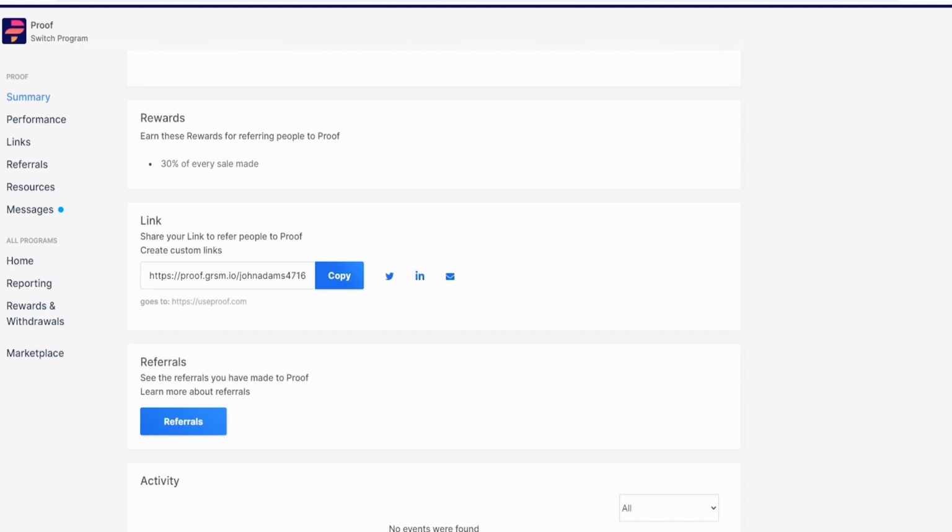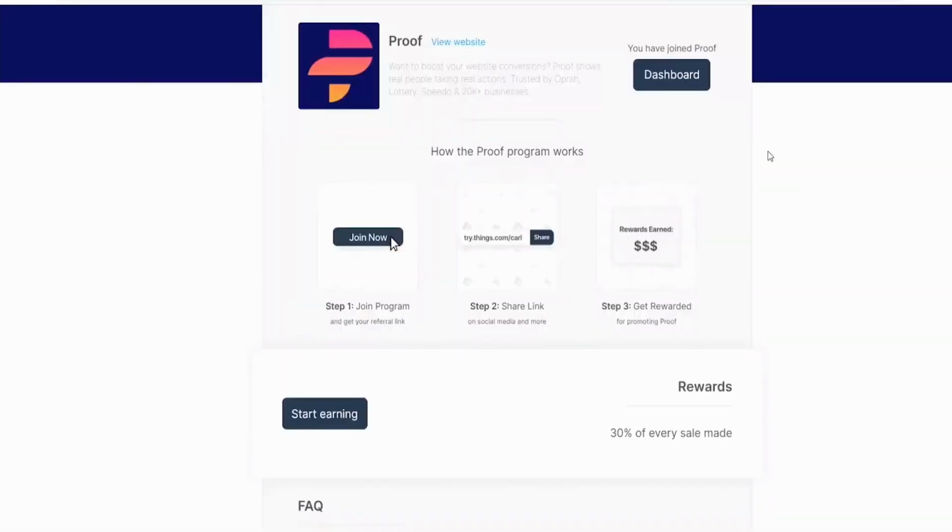Once you have shared the link, you can then move on to step number 3, which is to get rewarded. The website is going to reward you 30% commission on every sale that you made at the end of the month. Your earnings will be calculated by then, and then it will be available for you to withdraw via PayPal, Stripe, and other payment methods depending on your country.